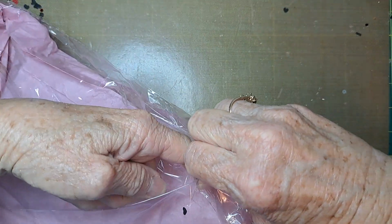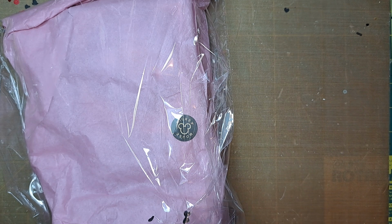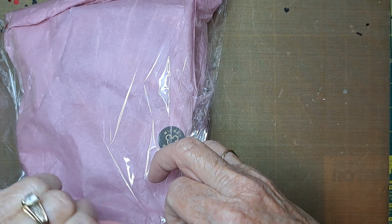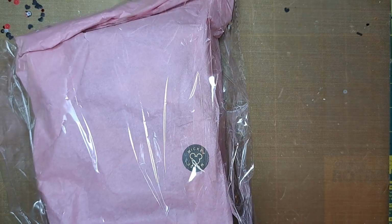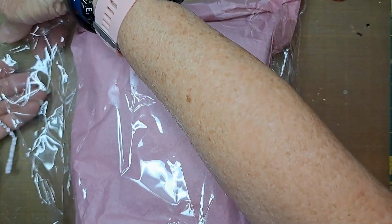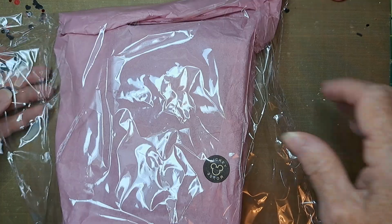Because you are not going to want to miss seeing this. Let's see. You know what? I might have to do this and then retape it. I hope you don't mind. I hope the person who receives it doesn't mind. I will be as careful as possible. There we go. Sometimes it just needs a little bit. And I'll just tape it back up. I have tape. No worries. All right, I'm going to fold that down. I'll just tape it back up for you. All right, I'm going to see how we get into it.